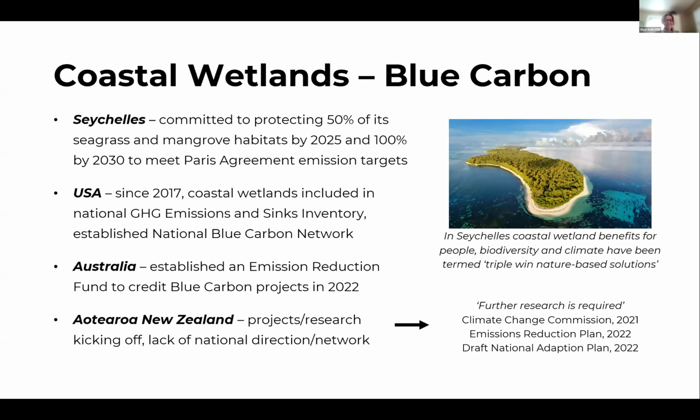But there is good news. It's not all negative. We've got a lot of research to do, but let's have a look what others around the world are doing. In the past decade, there's been a flurry of climate commitments to protect and restore coastal wetlands. Seychelles is one of several countries assessing the role the blue carbon ecosystems can play in meeting its goals established in the Paris Agreement. In particular, this island nation has committed to protecting 50% of its seagrass and mangrove habitats by 2025 and 100% by 2030. Seychelles is now advancing this research, which is a collaboration between scientists, industry, government, and NGOs to deliver on this ambitious commitment.